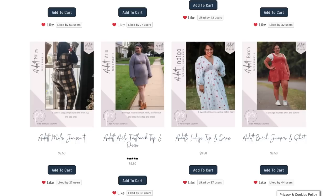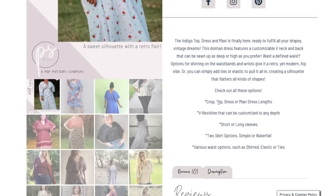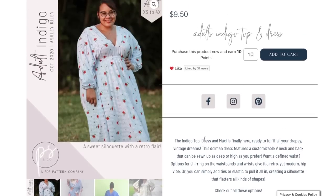All right. Next up, let's see what else we've got here that's new and different. Turtleneck dress. So the classic rib knit dress with turtleneck and then the bishop sleeve that they've been doing a bunch of. We've seen that a lot. The indigo top and dress. Is this woven? Crop top dress or maxi length V-neck that can be customized to any depth, short or long sleeves, two skirt variations, simple or waterfall, and then various waist options, shirred, elastic, or ties.